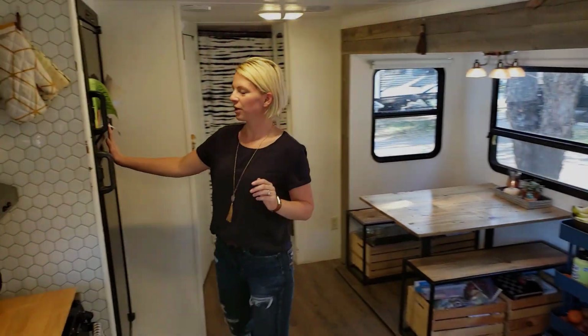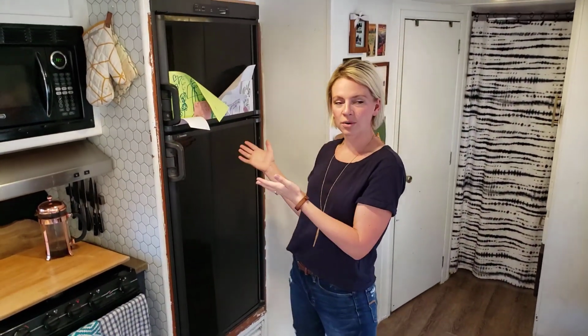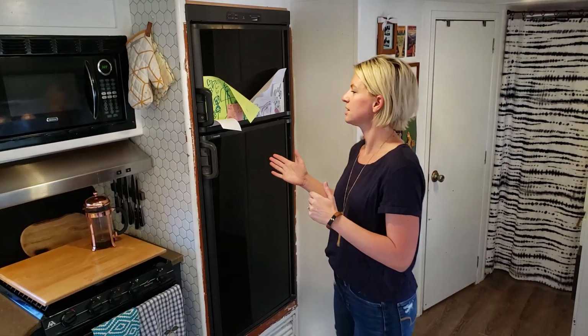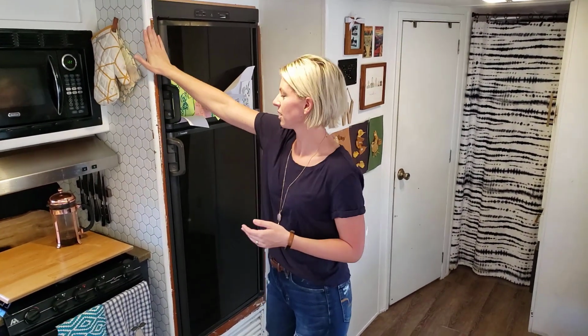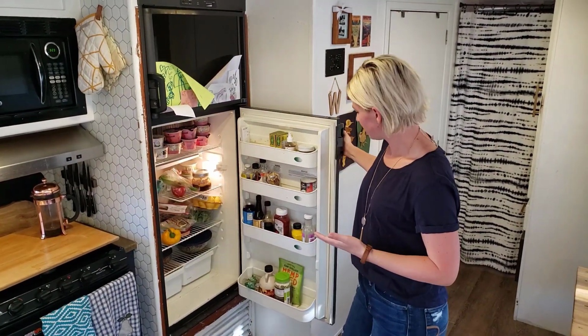We got a new fridge partway through our journey. Our old fridge did not run on propane, which made it hard to boondock in amazingly beautiful locations. So we got this propane RV fridge, and we have not fixed the trim, so this is something we need to work on, but it's actually not too bad, not too small.